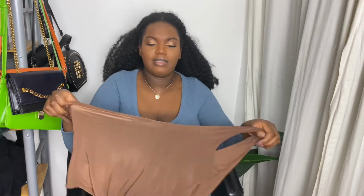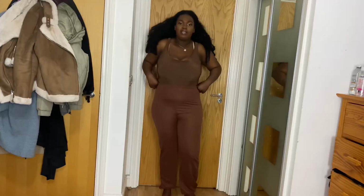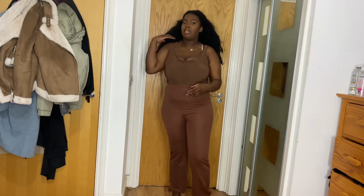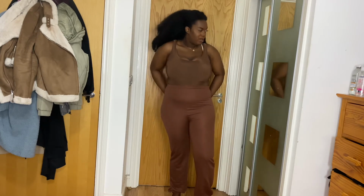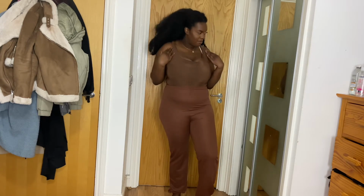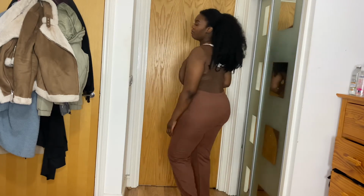I've already worn this, so I took the tag off, but I think this should be caramel, but I'll double check. Yes, as you can see, the joggers are a bit tight. They're quite tight. I've actually gone a size up. I might even go back and get a size up because this is size 18. And it's just super tight on my hips and my stomach area. But as you can see, I love this skin tone. I think this is the one that matches me the best of all the skin tones that I tried.